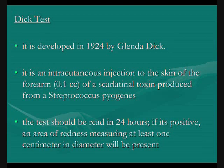The last one is the Dick test. It was developed in 1924 by George Dick. It is an intracutaneous injection to the skin of the forearm of a scarlatinal toxin produced from Streptococcus pyogenes.